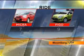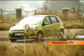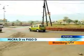But overall, if you have to pick between the two, it's the FIGO that's the better car to be in over a wider range of conditions. It doesn't get upset whether the road is bad, whether you're at high speed or low, just remains flat and keeps you comfortable. And the FIGO carries on to claw back ground in the handling stakes too. It just shows remarkable confidence when shoved into a corner.